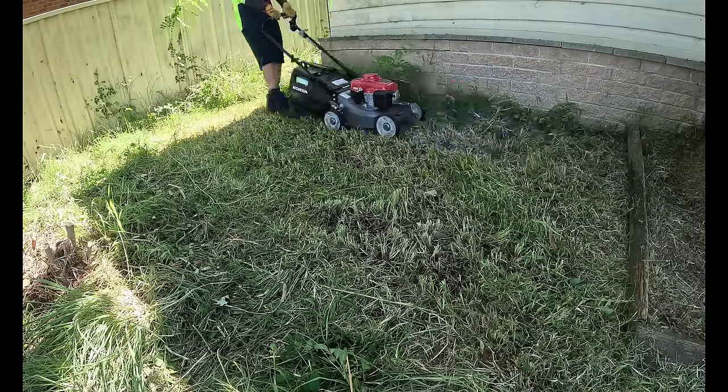We need to call it there for the day, because there's a whole lot of green waste that I need to get to the tip before it closes. Grubby looking job, but that's not the final pass, not by far. I'm not going to make it nice and perfect today, because tomorrow we're going to go ahead and weed these garden beds, and we'll be pulling a lot of grass out and making a bit more of a mess.